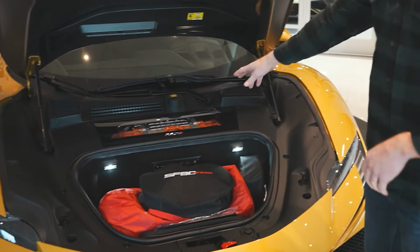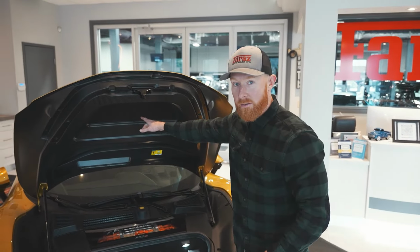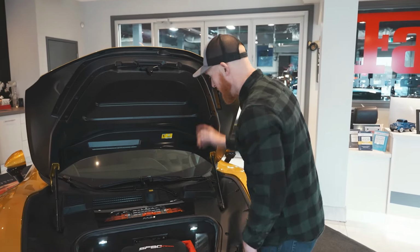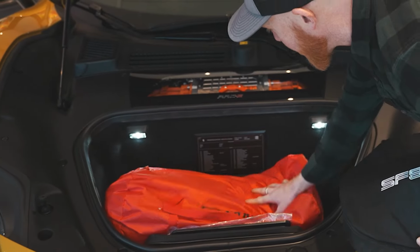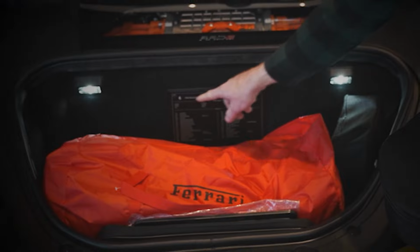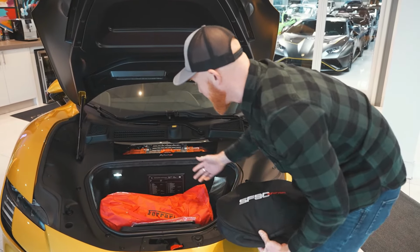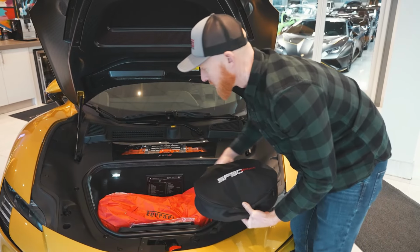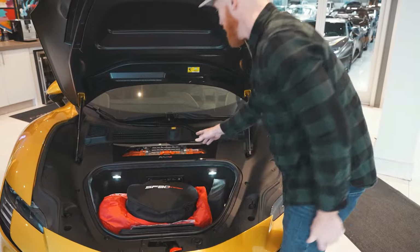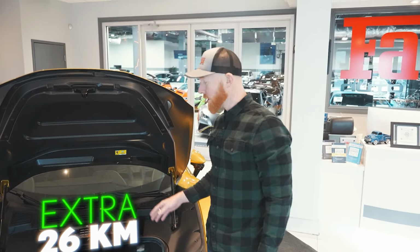Before we touch on the actual electric components, look at that full carbon fiber exposed hood. Very, very, very cool, lightweight. Now, this car, if you notice, comes with your baggage, your car cover, and as well, your plaque that shows you exactly how the car was built. Very neat. If you're ever interested in looking at newer Ferraris, you can see the full build spec sheet from the factory. Now, the electric motor gives the car an extra 26 kilometers of driving fully on electric motor only.